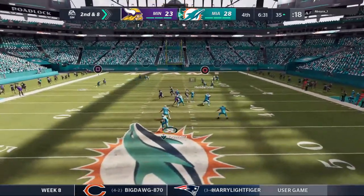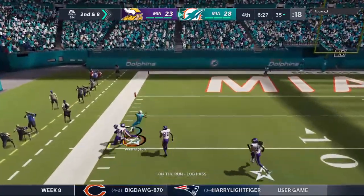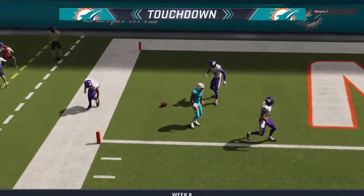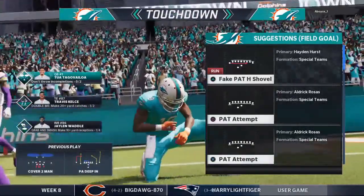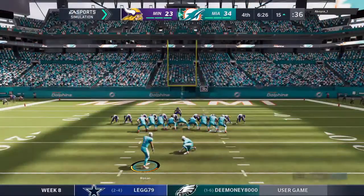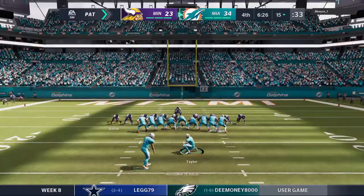Off of play action, Tagovailoa rolling to his left. Looking left side, and he's got a man. That's Grant, and he'll take this into the end zone for a Dolphins touchdown. Jakeem Grant, 2 catches, 2 touchdowns here so far. And the Dolphins are able to extend that advantage.